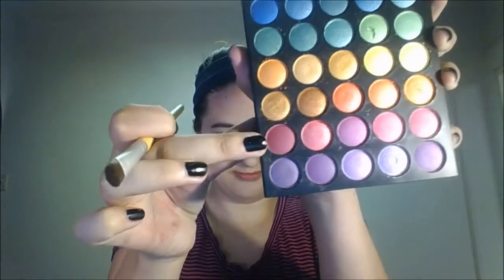To fill in, I'm going to use a dark purpley red, I don't even know what color you call this. It's this one, and it's a little darker than that. This light made it very, very bright. So I'm going to kind of use that to fill in this middle section.